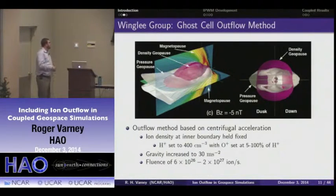And even this frankly simplistic approach produces reasonable fluences out into the magnetosphere, and it really does fill up most of the inner magnetosphere with a lot of plasma of ionospheric origin. These plots show the density geopause, the surface inside of which most of the plasma came from the Earth, not from the solar wind. So you can see that even with just this ghost cell outflow method, they're getting a lot of plasma out into a significant fraction of the magnetosphere.